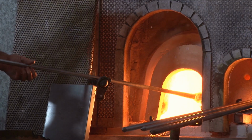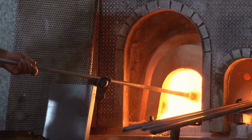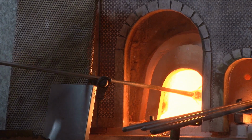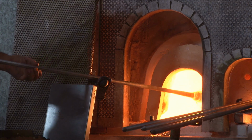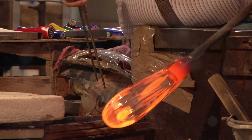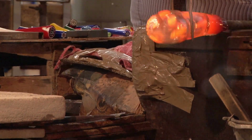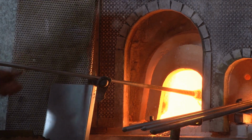Now, the best way to experience Murano is to visit one of the many glass-blowing workshops. Here, you and the kids can witness the magic firsthand as skilled artisans transform molten glass into delicate works of art. It's a mesmerizing process, watching the glass blowers shape and mold the glowing glass with such precision and artistry. The kids will be absolutely captivated.